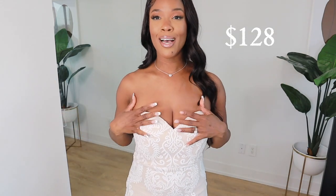The first dress I'm going to show you guys is this beautiful white and nude lace dress. So this is the You Belong With Me strapless lace dress. I love this dress so much. And guys, it was $128. Like, come on, a beautiful dress like this, $128, that's a steal. This dress is absolutely stunning.